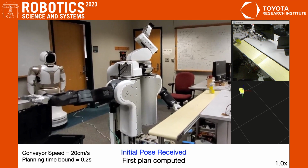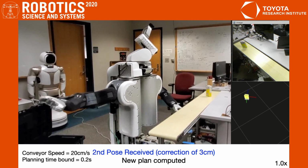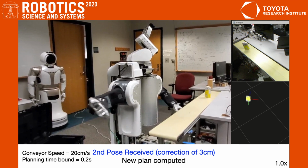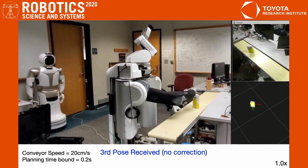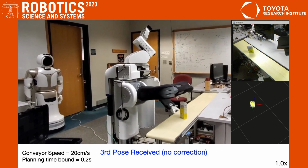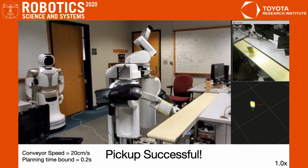The robot gets the first pose estimate at this point and generates the initial motion plan to pick up the object. As it starts executing this plan, it gets an improved estimate from perception and generates a new plan. It then receives a third estimate with no further correction and thus continues to execute the previous plan until it successfully picks up the sugar box.